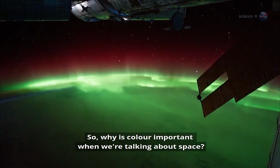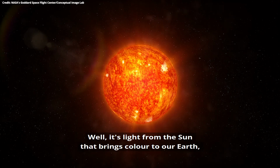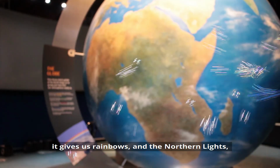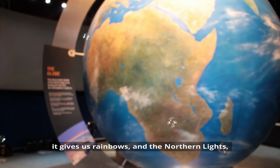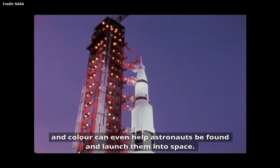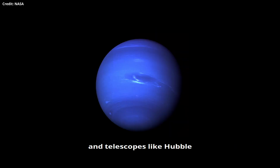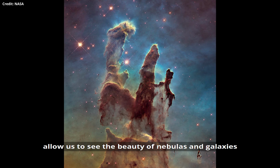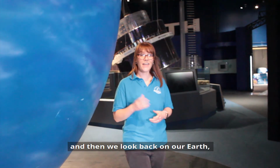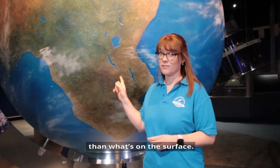So, why is colour important when we're talking about space? Well, it's light from the sun that brings colour to our Earth. It gives us rainbows and the northern lights. And colour can even help astronauts be found and launch them into space. Looking out into space, we see the colours of the planets, and telescopes like Hubble allow us to see the beauty of nebulas and galaxies. And then we look back at Earth, the blue marble, the blue dot. And both you and I know there's more to colour than what's on the surface.